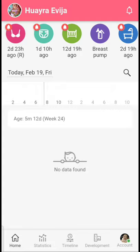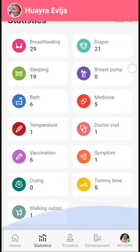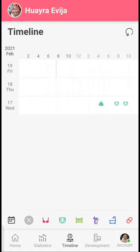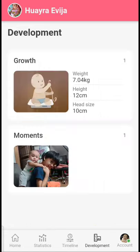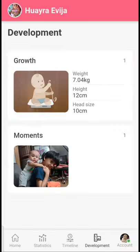So you have the home button. You'll see everything. Statistics. I have a total of 95 recordings. So I have 21 breastfeeding recordings, 21 diapers, and so on. Timeline. Actually, this is free available. Pag nag-start pa ng app. If we upgrade, available siya lahat. The development, ito kasi hindi ko na-update pa. Medyo busy lang. From the start, from the beginning, you can record the weight of the baby, the height, and the head size.